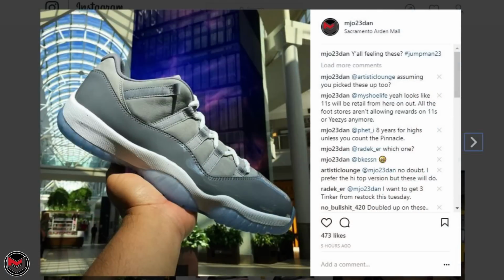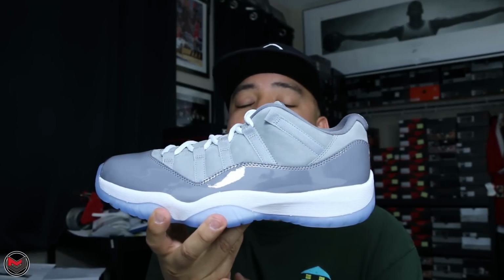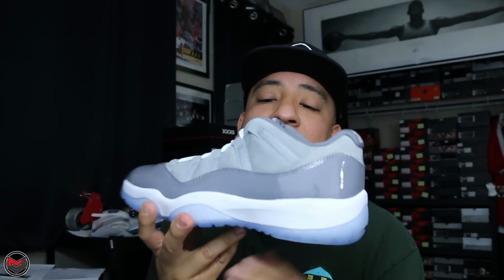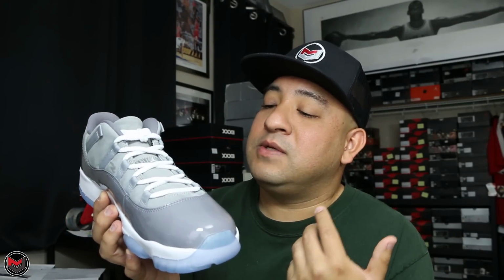I took a picture on Instagram for my Instagram followers and I did a poll, and I wanted to see what you guys were feeling on this particular shoe. So yeah, this is the Cool Gray 11 Low. This is the first time that the Air Jordan 11 was featured in a low in this colorway, and at first glance it's a bit darker than I remember from 2001.